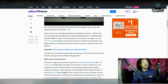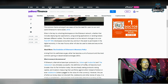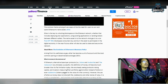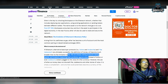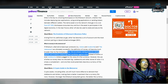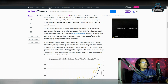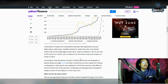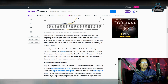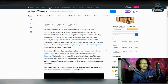So if Ethereum, alternative base layer protocol, Solana, and Avalanche in the metaverse are ultimately successful, the definition of money will become much broader than its fiat limitation today. We are already seeing protocols raising capital and investors measuring their portfolios against either Ether instead of dollars or stablecoins, pretty much. So people are going to be using the metaverse a lot inside the future, and Ethereum is really becoming the face of it right now. So we're about to have a lot of good stuff coming out for the metaverse and a lot of good stuff coming out for Ethereum as well.